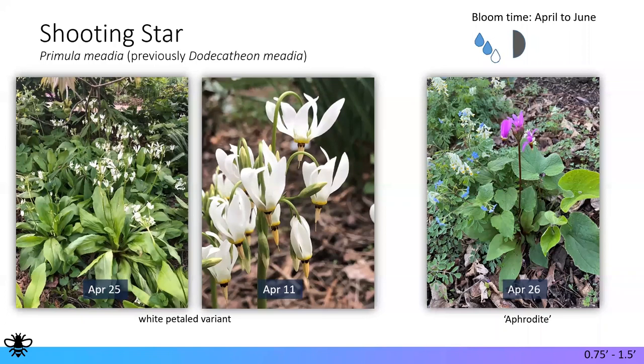The petal color ranges from white to dark pink to lavender, and there are a number of named cultivars or nativars for this as well. These are found natively in woods, prairies, and shaded bluffs. Shooting Stars will slowly form small colonies if left undisturbed.